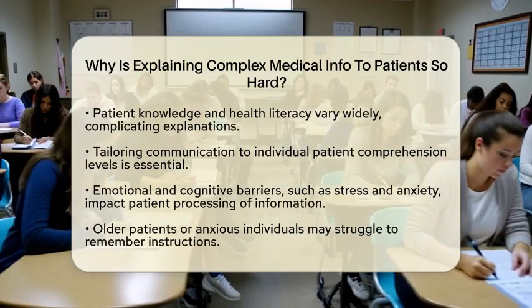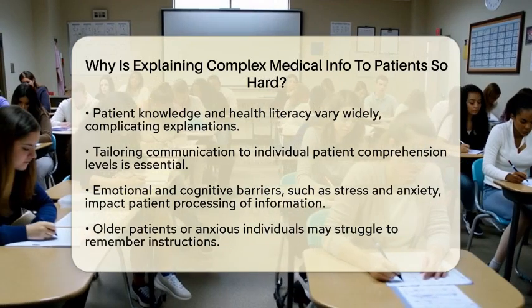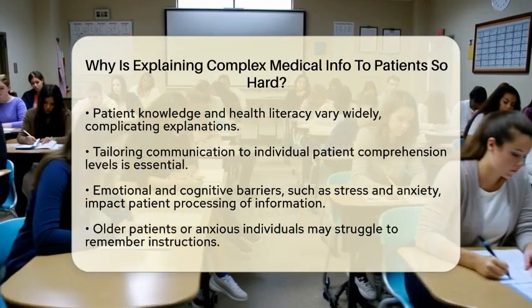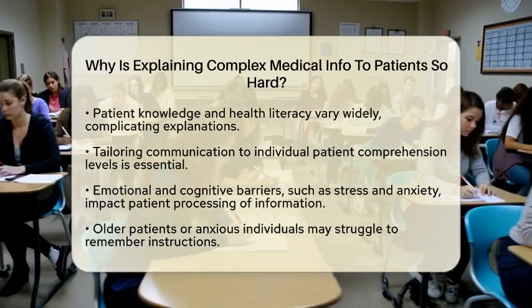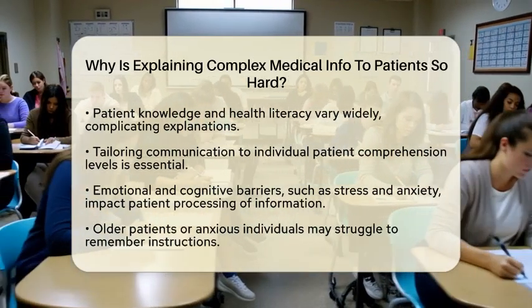Emotional and cognitive barriers also play a role. When patients receive serious or complex information, feelings of stress or fear can cloud their ability to process what is being said. For instance, older patients or those feeling anxious may struggle to remember instructions. This makes effective communication even more difficult.